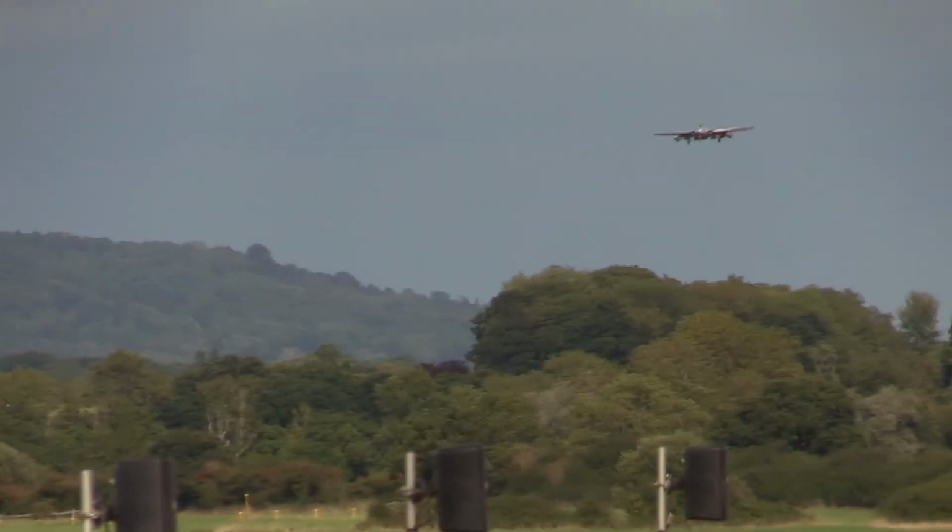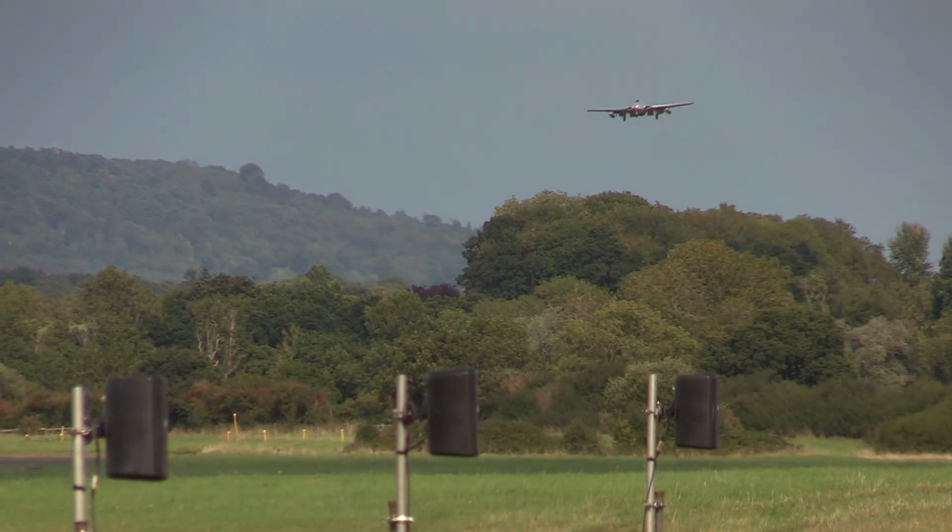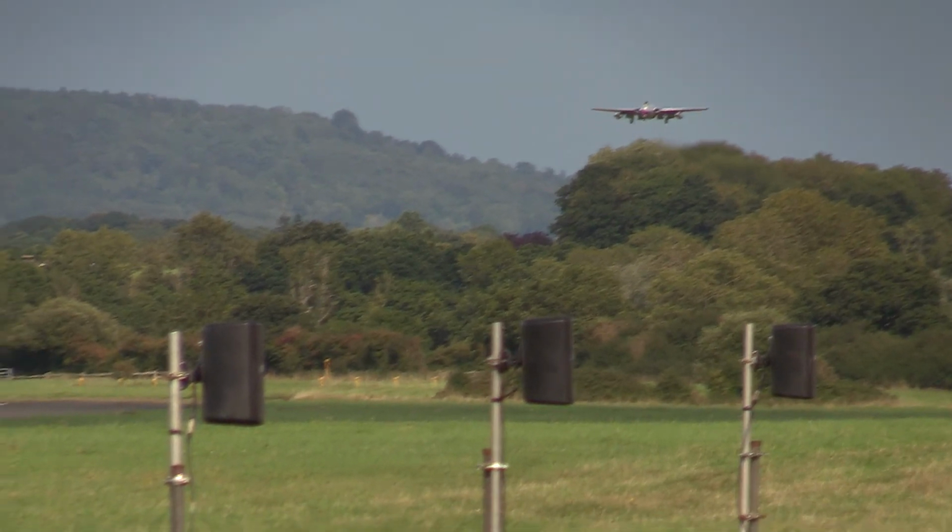Runway 25, QNH 1015, QFE 1009, the surface wind is currently 030 at 3 knots, and it's generally up to 6 to 8.